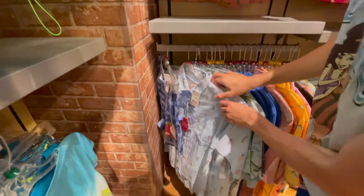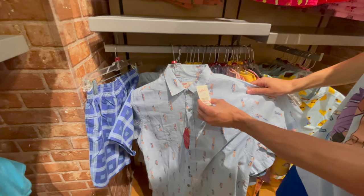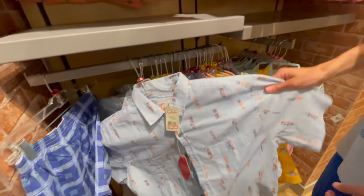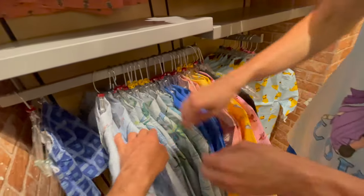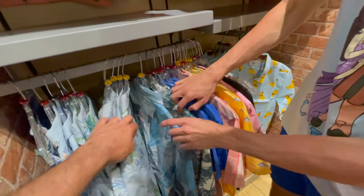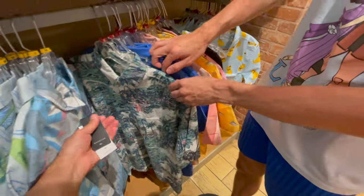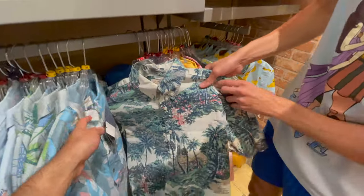Boxers. That's not like a Disney thing for me. Yeah, but they probably sold them at Disney Springs, at the parks. $24.99. Exactly. $35.99. So this is like a designer. Not really into it. Quicksilver. That's so random. $22.99.